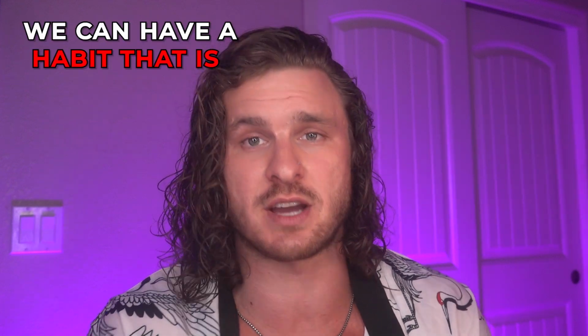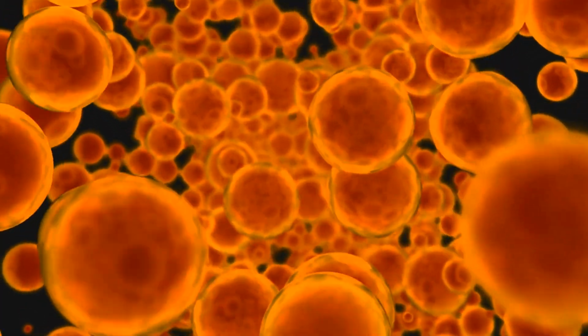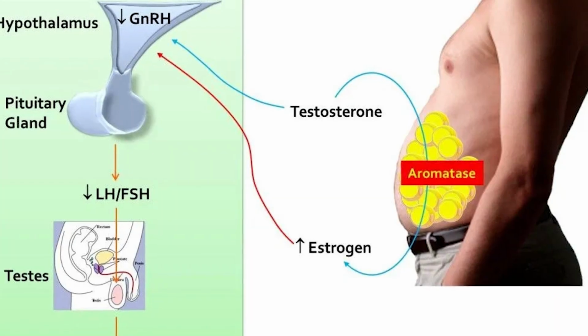When it comes to lifestyle choices, we can have a habit that is causing us to break out because it's causing a hormonal imbalance. And sometimes when we change that behavior, bam, immediately we clear up. Excess body fat can cause us to break out because fat cells contain an enzyme called aromatase, and that converts testosterone into estrogen, and those hormonal imbalances again cause acne.